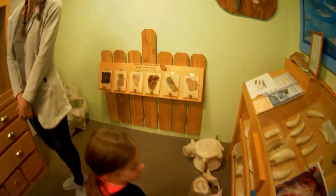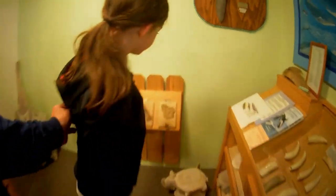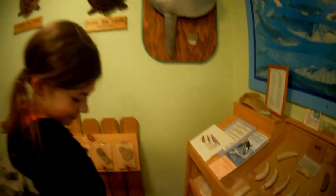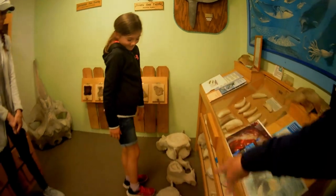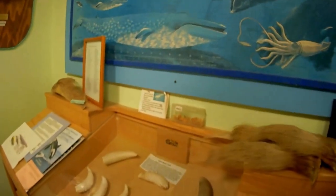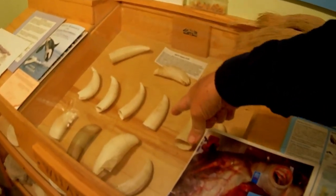So stand up. So you feel your bones right there? That's how big the whale backbone is. Isn't that huge? What are these? Oh, these are whale teeth.